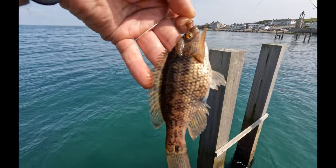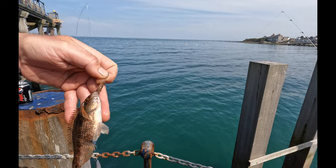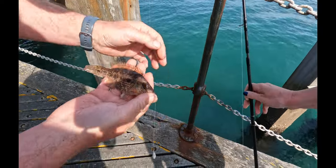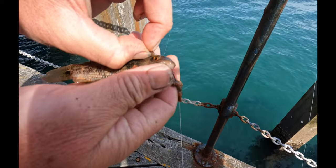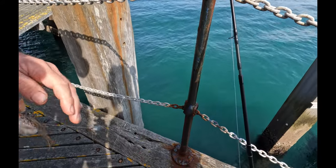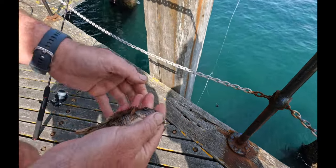Oh, he's got a sea louse on him. Let's get rid of that. They're like woodlice of the sea. That's horrible, they are. They just cling on to the fish. Look at that. There you go, that's the sea louse gone. We've helped him. He's got some lovely colours in his eyes.